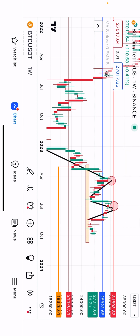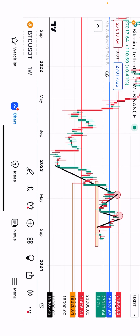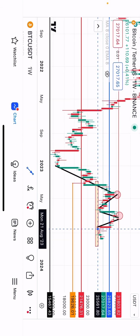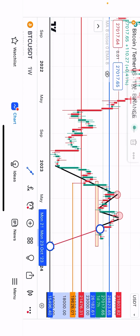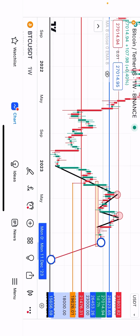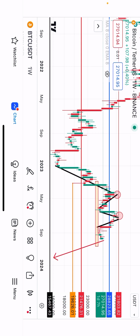Now if you take a look at this pattern, it's actually a double top. It's an M shape, which, if the neckline breaks, price is going to continue to drop to the major support level. That's my view, and that's why I extended it to 2024. You expected the price to drop to around 15,000 by early 2024, but it's looking like it's not going to happen for now.